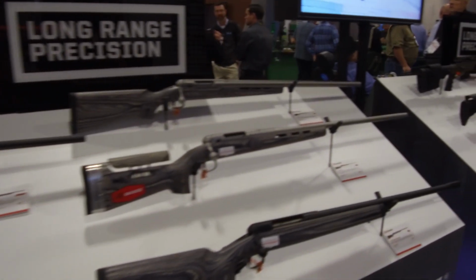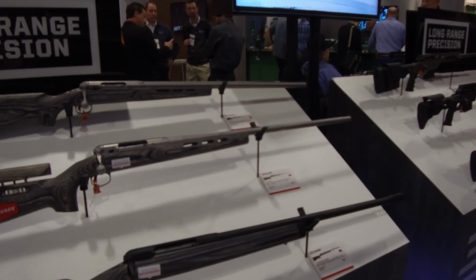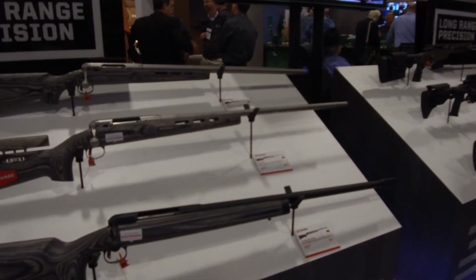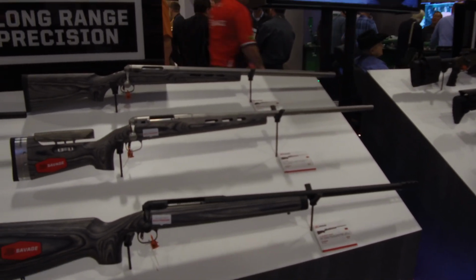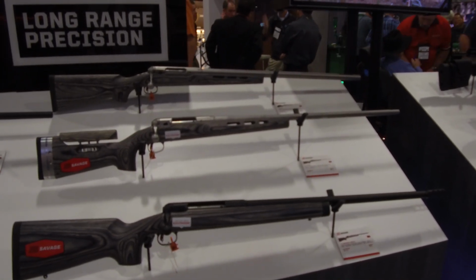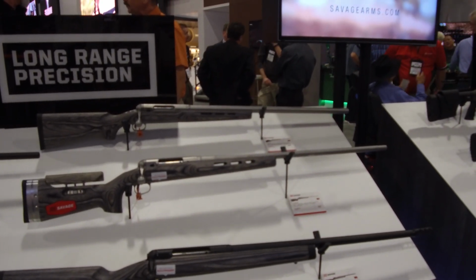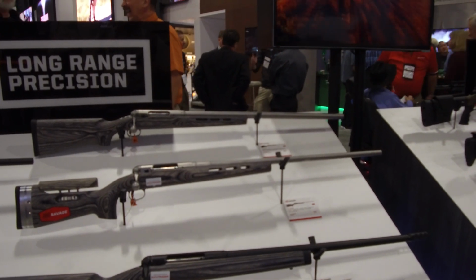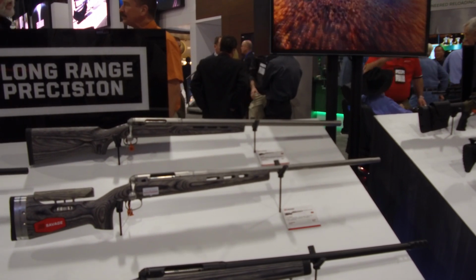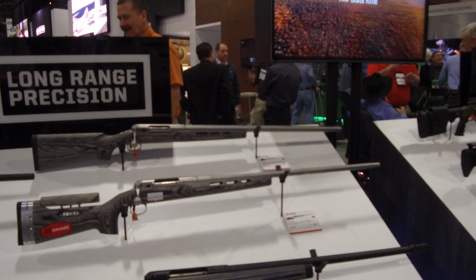We have some other variations on the long-range platform. We got some Model 12s and 112s. So 112 specifically being a long action. This one that we're looking at the bottom is a 338 Lapua, and beautiful laminated wood stocks. We got that adjustable model in the 12 Palma. That's a 308 Winchester Magnum, and then kind of a base model 12 FTR, available in 223 and 308.